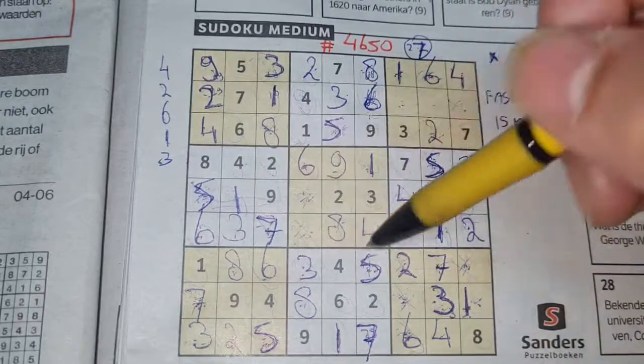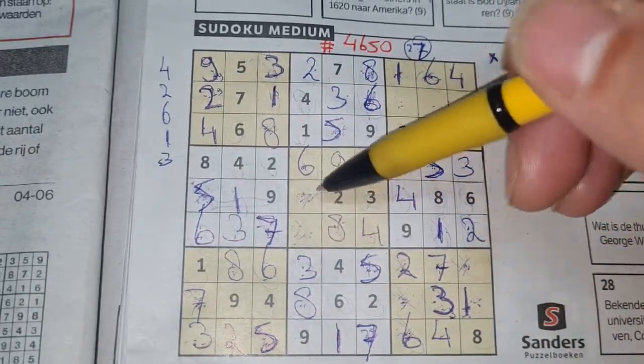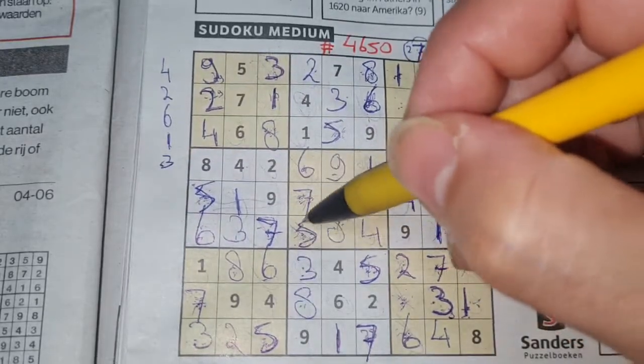Same numbers for this big square. The 1, the 2, the 3, the 4, the 5 is missing. The 6 and the 7 is missing. 5 and a 7. We have a 7 there, no 7 there. 7 should be here, and the 5 goes there.